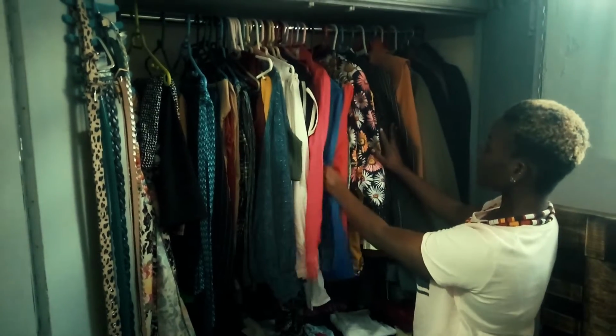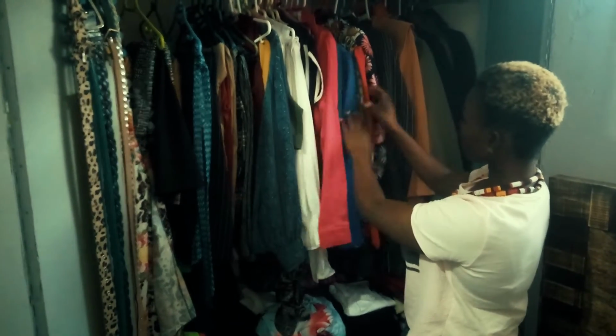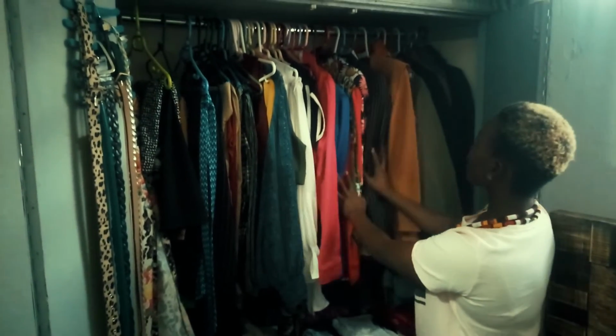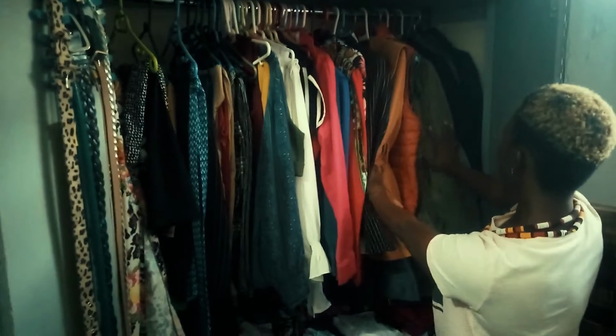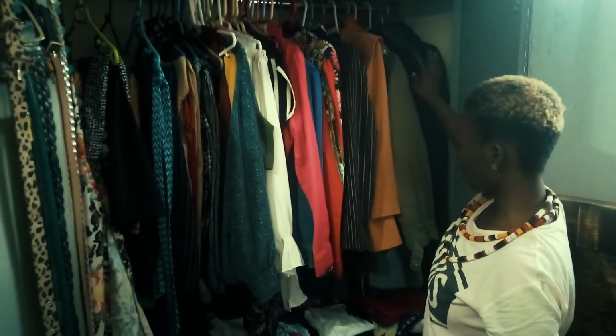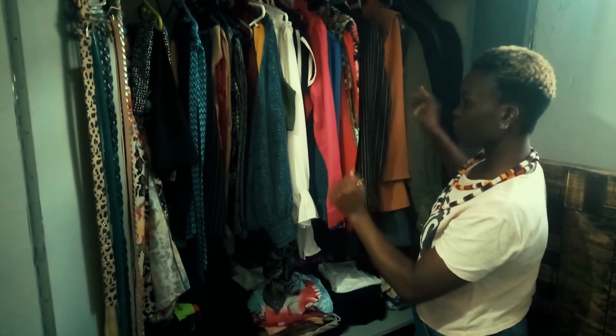Then we have coats: denim coat, Ankara, African coats, generally all the coats are here. Then followed by jackets, then finally we have warm trench coats at the far end, at the back. So everything is organized and labeled for easier picking and wearing.